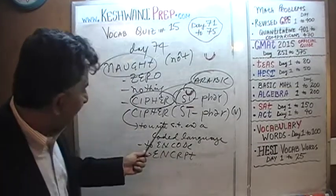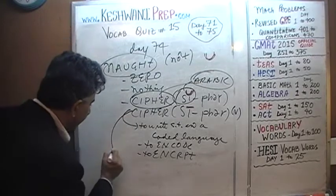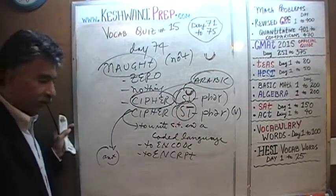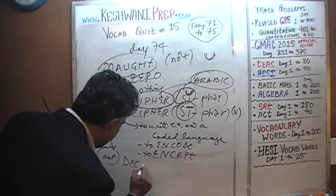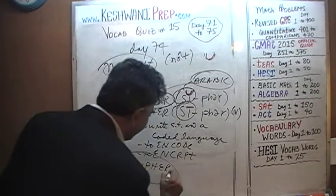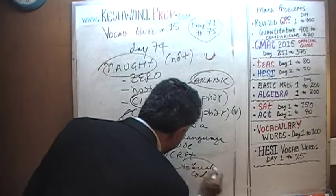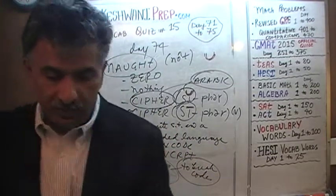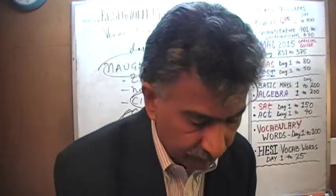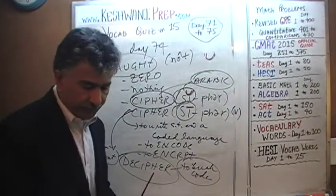Now, if you use it like this, then we're going to write down the antonym on the top, or perhaps we can do it right here. The antonym of cipher would be decipher. What does it mean to decipher? Decipher means to break code. If somebody wrote something in a coded language and you were able to break the code and read it, well, you just deciphered it. Let's move on then.